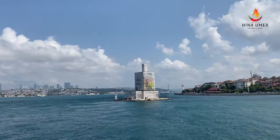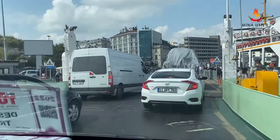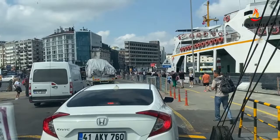It can take up to 2 hours to reach the hotel. There are a couple of ways. There are some bridges, like the famous Bosphorus bridge, to cross the sides, or we can use the ferry option, which is used by our driver. You can park your car on the ferry and then you can move around until it reaches the other side.